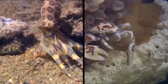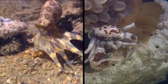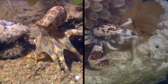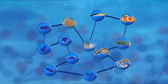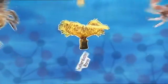And convenient. Thanks. Like the blue-ringed octopus, the porcelain crab uses slimy stuff to feed. But while the blue-ringed octopus has deadly poisonous spit, the porcelain crab uses harmless snot to stick food to his claws. So the moral of the story is, if he hands you a sandwich, don't eat it. It's got snot on it. Next, please.